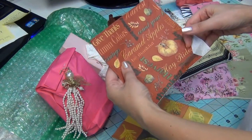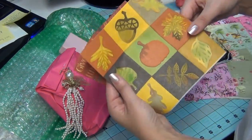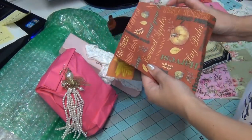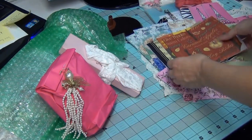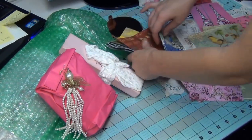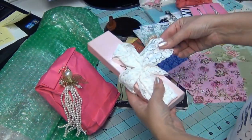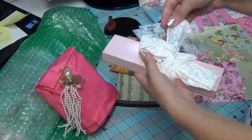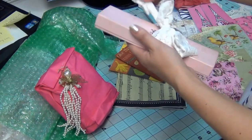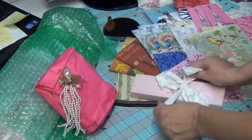And the fall, which I don't know why I don't like fall. Everything is dying yellow, and although I don't like yellow, I like Halloween though, but not really that Thanksgiving kind of thing. Not really. But okay, so let's open this one. And she tied such a beautiful bow. Okay, where do I pull? What should I pull? Should I pull it all?